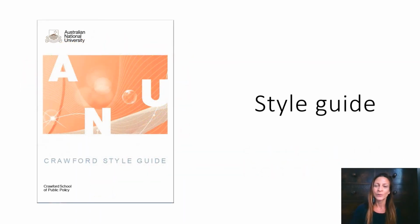Finally, on our course website and throughout the interwebs, you can find style guides. And I really recommend having a look at these. The one that I provide for you on the course website comes from my home university, the Australian National University, and it gives you hints and tips about language use, as well as some ideas about the different styles of referencing that you can use in research essays. So a style guide can be a terrific friend.